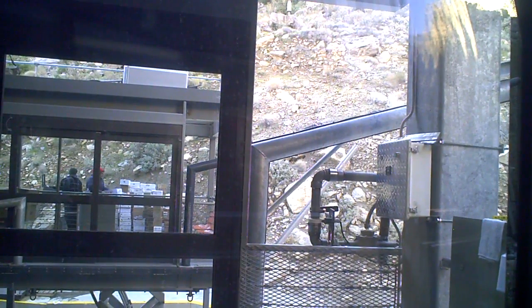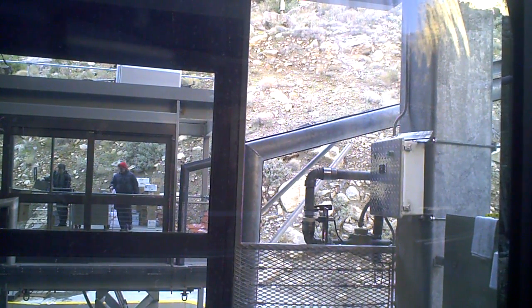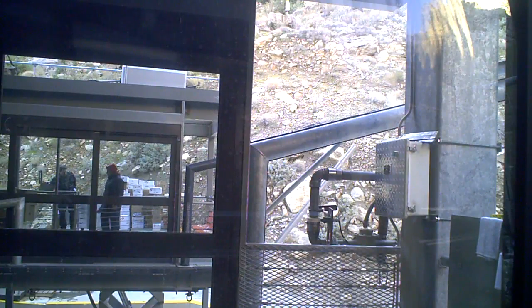Once we get started, the floor is going to start to rotate, so you might want to hold on to one of the rails. We're going to pass over five different towers, each tower swings very high. It'll take us about 10 minutes to get to the top today. If you have any questions on the way up, feel free to ask.